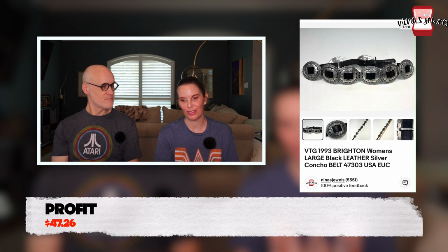Next up was a vintage 1993 Brighton women's black leather silver concho belt. This we got at a garage sale. I think I technically paid $40, but I thought that was a little much, so I rolled some of the cost into some other items. So on my spreadsheet, it says that we paid $30, but I did not need to worry because it sold for a full asking price of $99.99. It was a heavy belt.